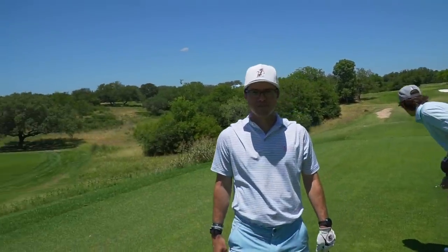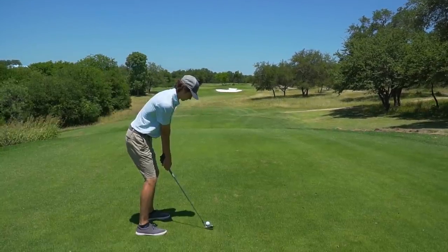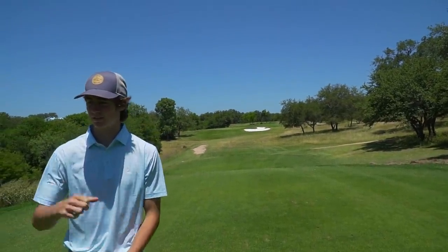Pretty good shot there, Marty P. Thanks, man. Garrett going with pitching wedge. That's a great shot. Yeah, we'll take it. That is not bad, although there's kind of a ridge right there and they're going to be putting over and down to the pin, but nonetheless, that's a good shot. We got two looks at it for birdie.